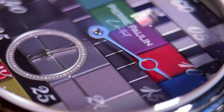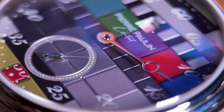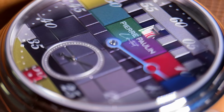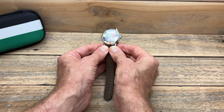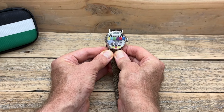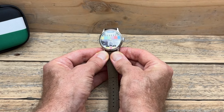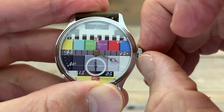I want to talk about the case a bit more shortly because there's a few things about that too which has surprised me, but it's the dial that captured my attention. And I think it's going to capture everybody's attention to the point where it makes it a little bit hard to read. Legibility on this one, probably not its strong suit because it has that silver hand, the silver sub-second registry there, but it grabs my attention so much that perhaps it distracts somewhat from telling the time. You can read the time on this one, of course.